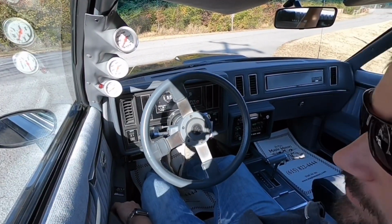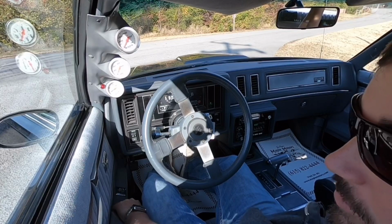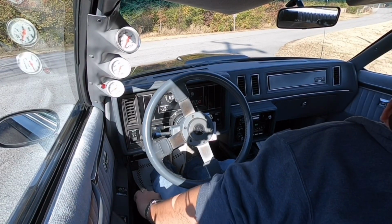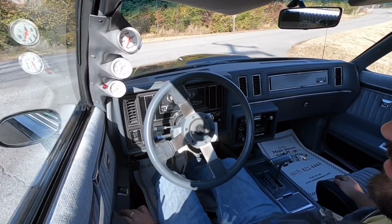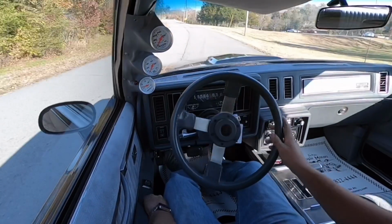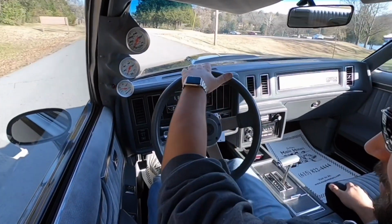So we do have locks here. Let's see if they work. The power locks work. They just don't unlock. They lock. Let me try this other side. Well, it's this switch over here. The unlock part of the switch on the driver's side is not working, but the lock does.